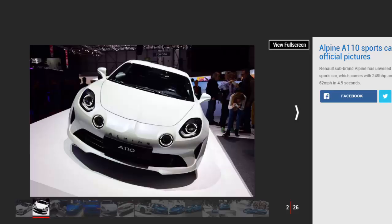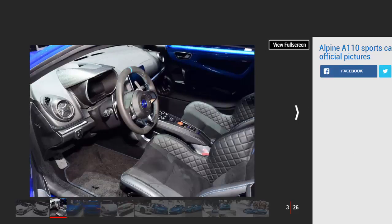Alpine has revealed that the new mid-engine sports car uses a 1.8-litre turbocharged four-cylinder engine producing 249 bhp and 320 Nm of torque. Power is delivered to the rear wheels via a 7-speed dual-clutch gearbox. The A110 makes use of a lightweight aluminium construction and tips the scales at 1,080 kg, so that 249 bhp figure, almost 100 bhp down on that of the Porsche 718 Cayman S, translates into 230 bhp per ton.